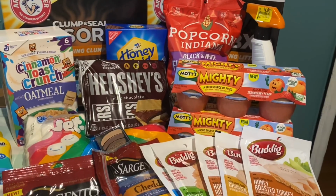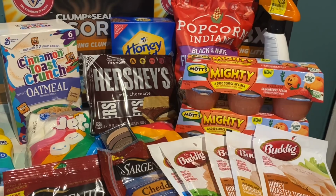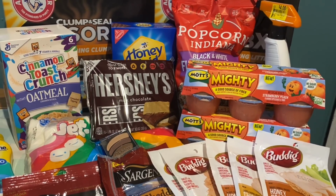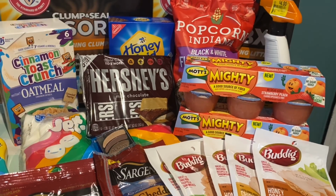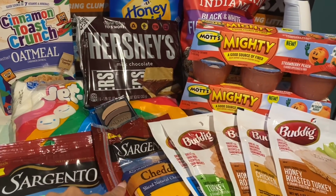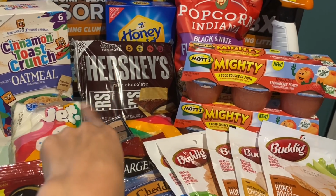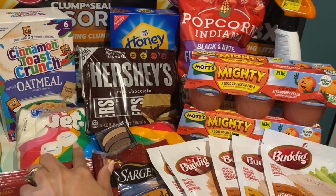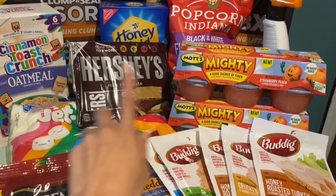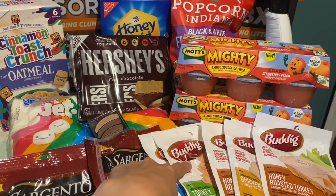Everything right here, before any coupons, before any rebates, would have cost us about $62. I didn't use many coupons today. Honestly, I only used 4 coupons. 2 of those were peelie coupons off of the cheese. One of them was the tear pad coupon for the Hershey and honey graham crackers and the Jet Puff marshmallows, and then the printable coupon that I'll have below the video, and that was for the lunch meat.